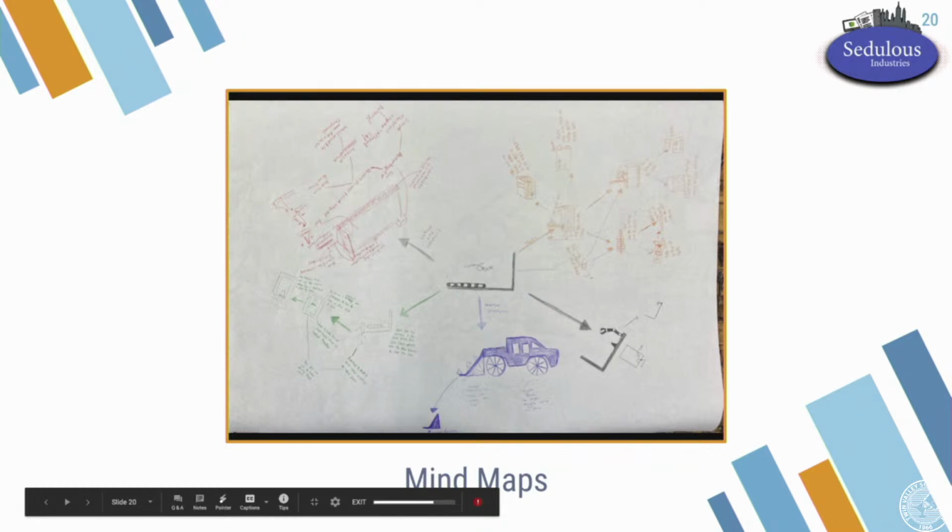And you can see in the gray, we had an arm we were developing, similar to the Xcone 2.0, and then we had some various other ideas throughout here. Here's another mind map we did. In this one, we started with a cone and then again branched out and created some other ideas.